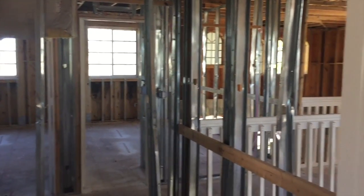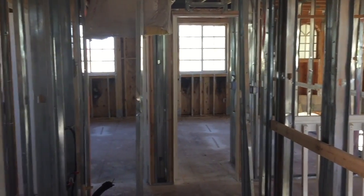Here's some custom framing work here. Wow. Not straight, not straight, not straight, not straight. Super messed up. Awesome.